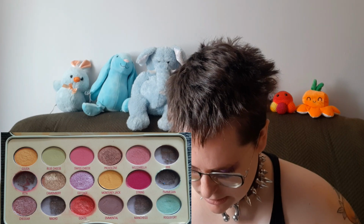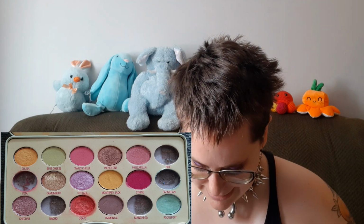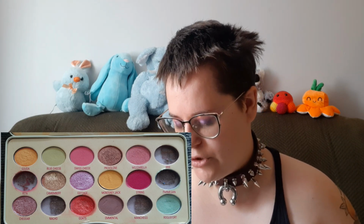I used Manchego, which I'm pretty sure was also a light pink, again, if I remember rightly. I'm pretty sure most of the shades that I pulled out of here were a light pink. I used that once, and I used Roquefort, the light blue, twice. And this is another shade I'm considering pulling out because it was not very good quality, but I don't have anything else like it. I love the color of it, but it just doesn't really show up. So I might just give up on it despite being a cute color because it just doesn't do anything for me.